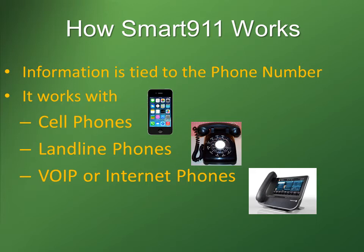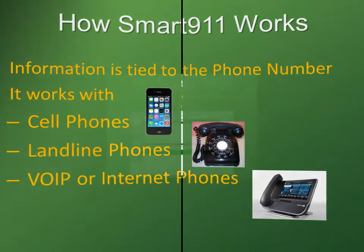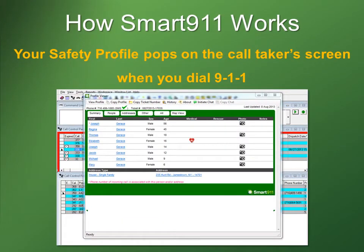It works with cell phones, landline phones, and VoIP or internet phones. Your safety profile will pop up on the call taker screen when you dial 911 from a number associated with that profile.